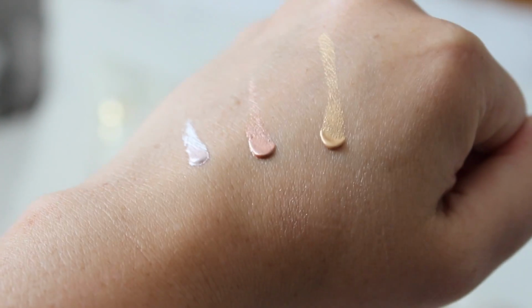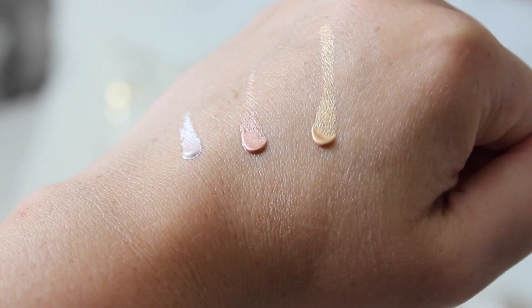So I have the C301 Ice, so that's for cool tones, the N201 Rose, which is for neutral, and then the W101 Golden for warm skin tones. And I love these. I've swatched them already, and I think they're really, really pretty. And then I also have the powders as well. And I think I like the liquids a little bit more than the powders, only because I do have dry skin and I just love liquid products, cream products.